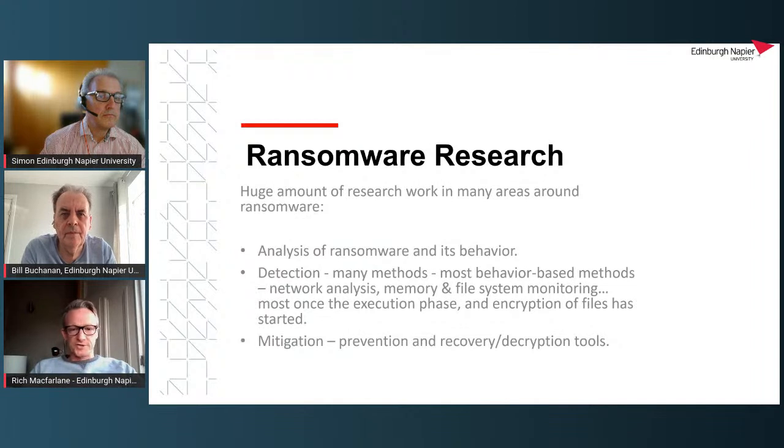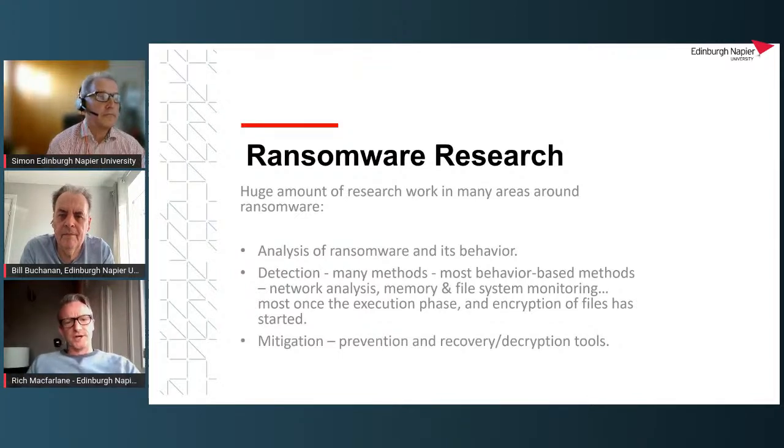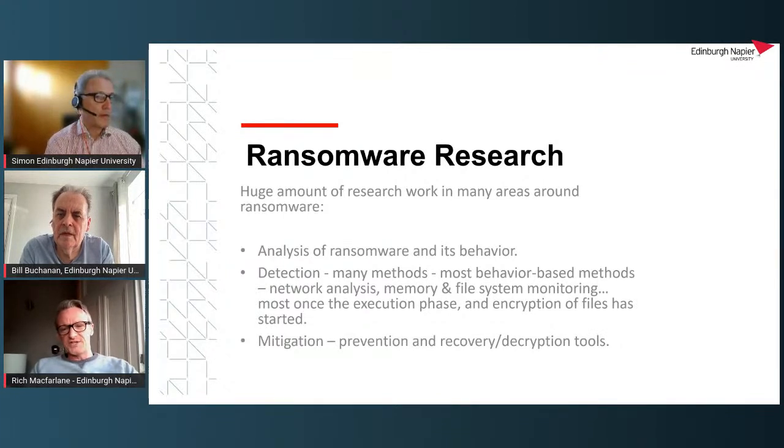So I could quickly go over some of the general research we've looked into, and some of the most common research that's around at the moment. There's a vast amount of research started in this area in the last couple of years. It's hard to keep up, to be honest. So it's a great area to work in, and there's lots of interesting things. So I've split it into three: analysis of ransomware and its behavior, detection, and mitigation, prevention and recovery.